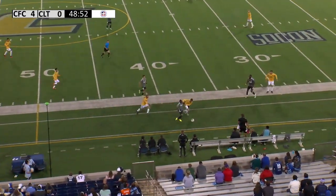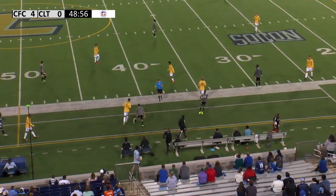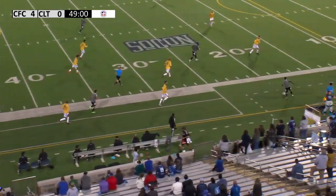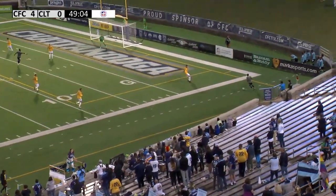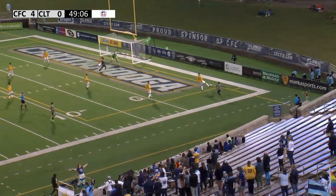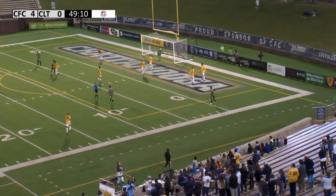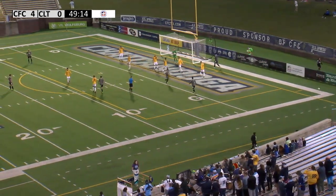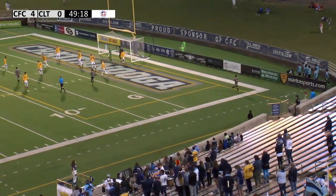Charlotte trying to get something strung together here. A little bit of a collision on the close side. Found one great strat and they're taken quickly. What has Charlotte got? Easily deflected away, pushed out by Nick Spielman for a corner. So Charlotte handle this corner. Corner kick for Charlotte, their first.